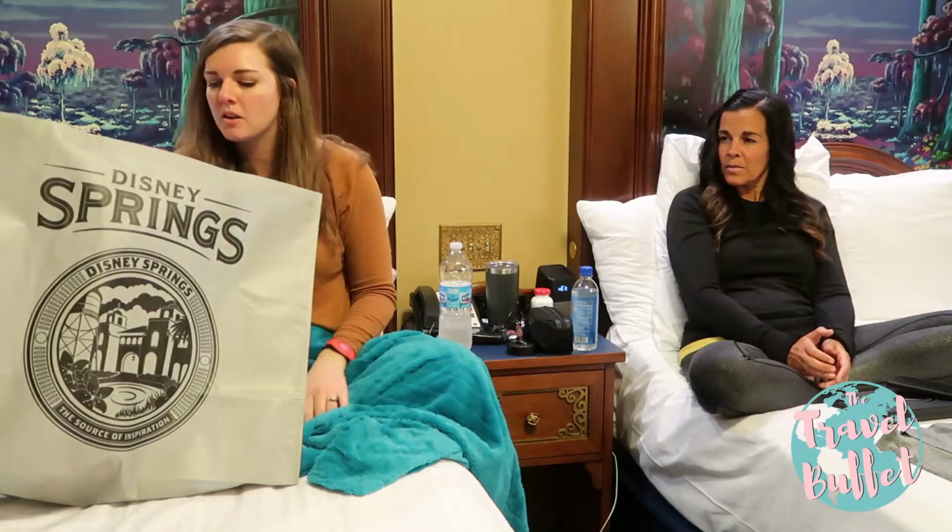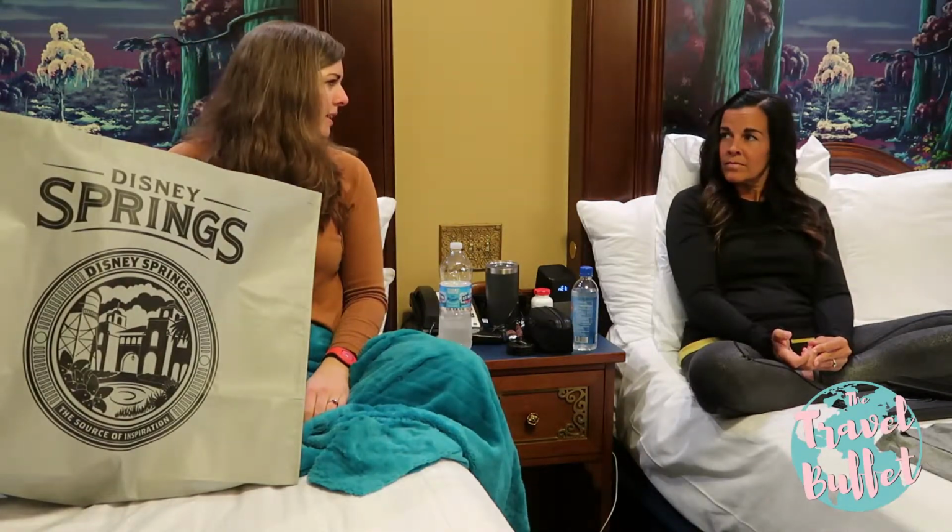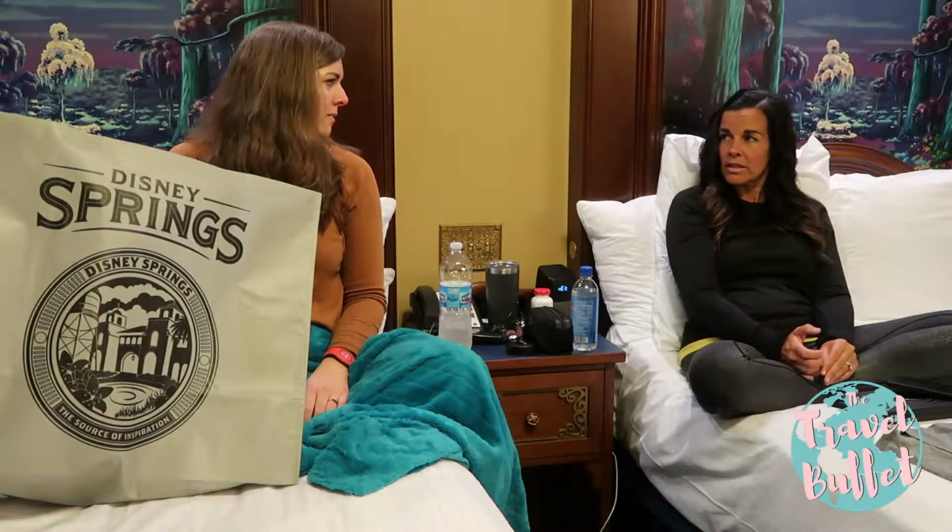And then Mom also got an ornament. What did yours look like again? Oh, it was a sparkly hat. Oh yeah, it was a Santa hat that had Mickey ears on it. So we both got ornaments.